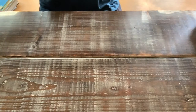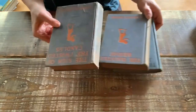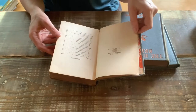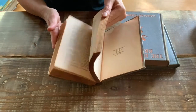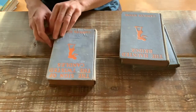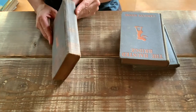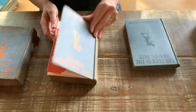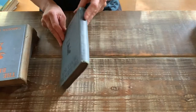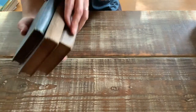Okay, next I've got three Nancy Drew. So this one is The Sign of the Twisted Candles, and it's the most damaged. But it is a first edition. I believe all three of these are first editions, and I listed them together. This one, you see the page is loose here. But you can see that it's blue and it has Nancy right in the middle. Then we have The Haunted Bridge, which also has some lettering inside. And The Clue in the Jewel Box. So this one is blue but has the dark navy, but still Nancy is right there in the middle. So those three I listed together.